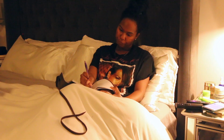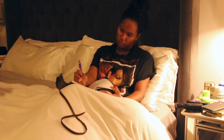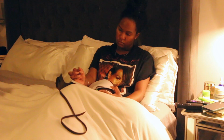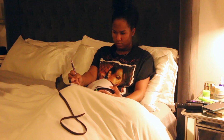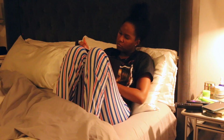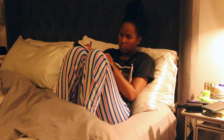And then the last thing I like to do is journal. I've been doing this since the year started, and this is something that has really been helping me. I like to just get my thoughts out, and I just basically write whatever is in my head, how my day went, how I wish my day would have went. So journaling is really helpful if you struggle with anxiety or if you overthink a lot. It's just really good to get your thoughts out on paper.